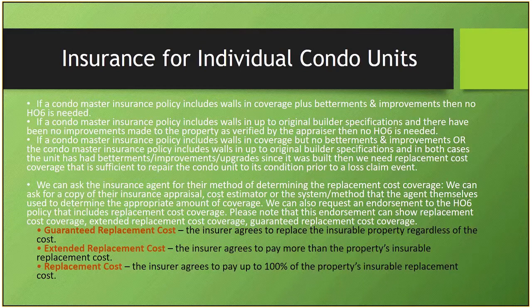Now here's where it gets a little more complicated. We always have where the HOA, we get the master policy, and we're trying to figure out, does our borrower need an HO6? And I've had, well, my insurance agent from Allstate says I don't need an HO6 because my master policy covers everything. Well, here's the caveat. If your master policy covers the interior and exterior of the unit, any betterments and improvements made, then you don't have to have an HO6 policy.